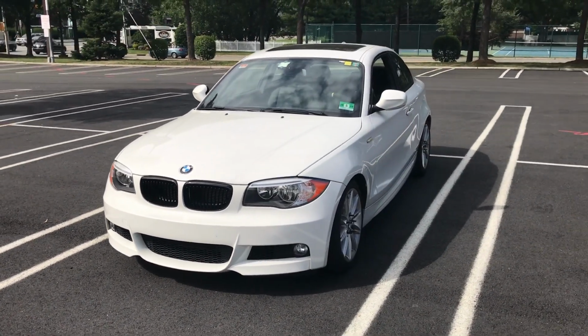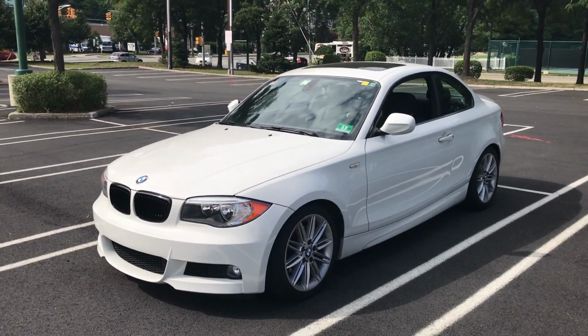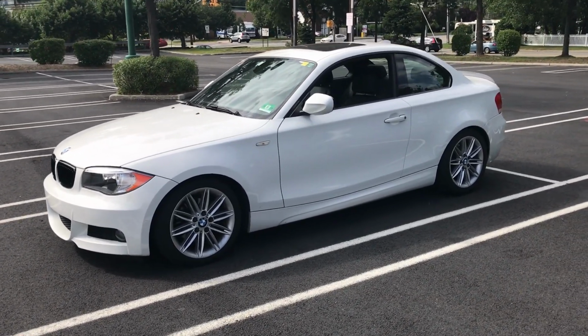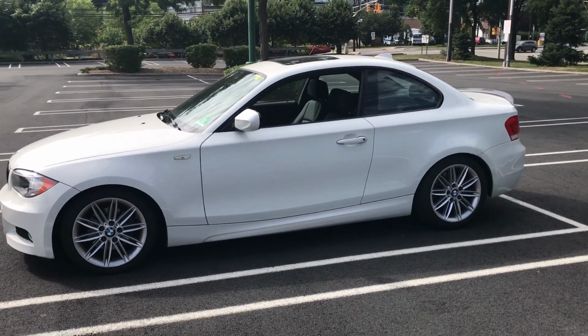Other than that, I changed the brake rotors, put more aggressive pads, used Motul 600 brake fluid, and stainless steel lines. Brake fluid is very important. A lot of the standard off-the-shelf brake fluid, like ATE Super Blue and Gold, is good.